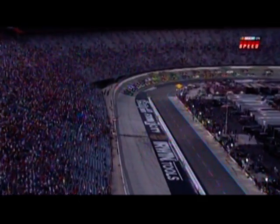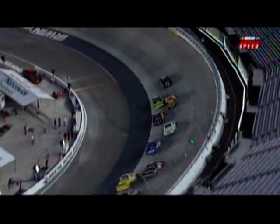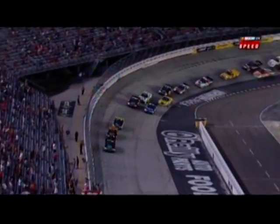Coming out of turn 4. Green flag in the air. We're underway. A great start for Elliott Sadler. He shoots out in front of the 8 of Nelson Piquet Jr. Right behind him, here comes Brendan Gaughan in the 62. He'll take second away. Hornaday sideways as he comes through 3 and 4.